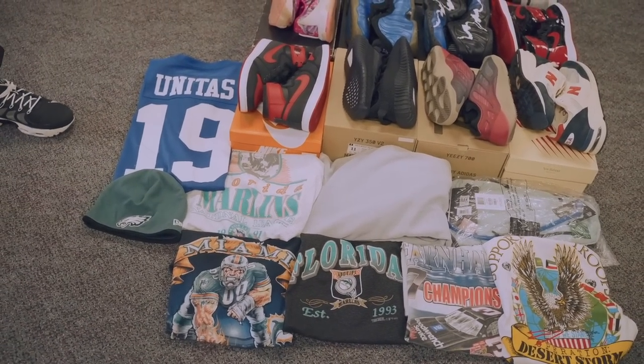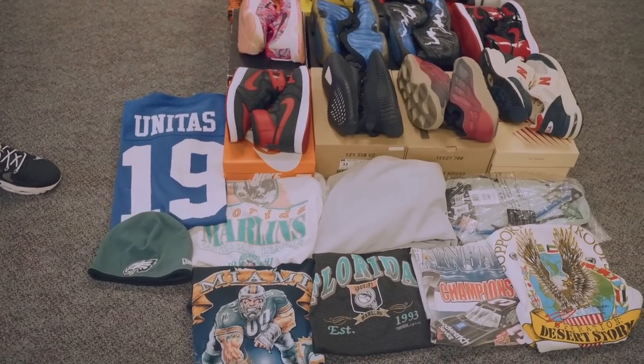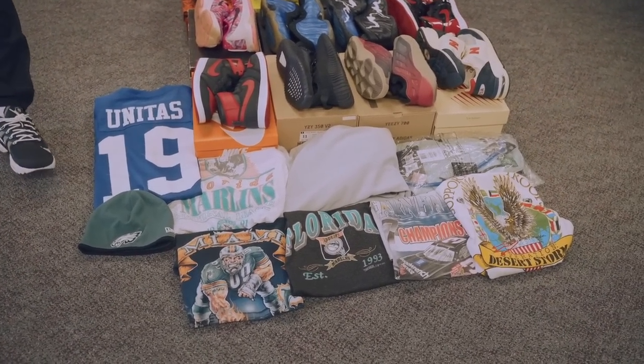Got the Eagles beanie. I'm not gonna lie, still a lot of people repping the squad regardless of the outcome of the Super Bowl. We got the United long sleeve jersey and the John Elliott hoodie. Jordan, anything for the people?